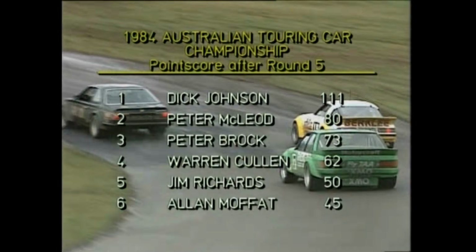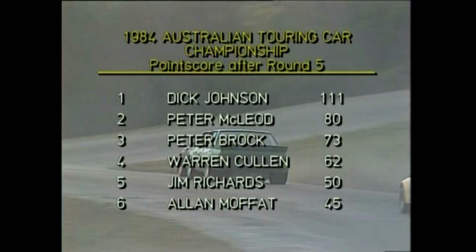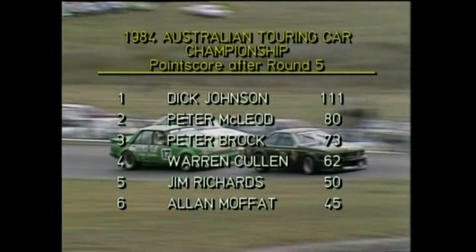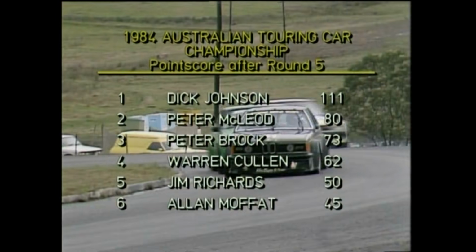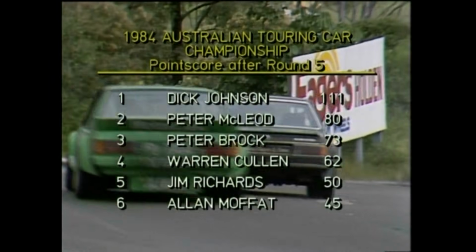So after 5 rounds in the Australian Touring Car Championship, Dick Johnson leads the title on 111 points from Peter McLeod on 80 points. The situation as far as points goes for the future is that if Johnson scores a 3rd place here today, he'll go out to 131 points. Now, if McLeod was to win today, which seems unlikely at this stage, and also to win in Adelaide in 2 weeks' time, he'd score another 50 points on his current 80, giving him 130 points.